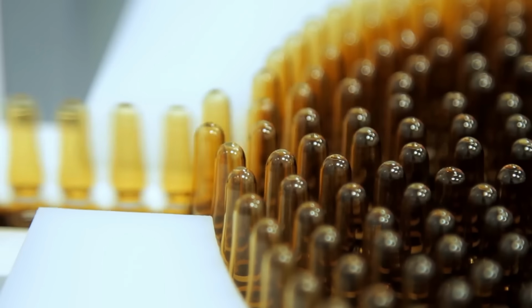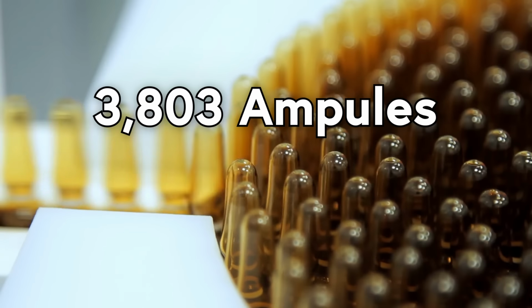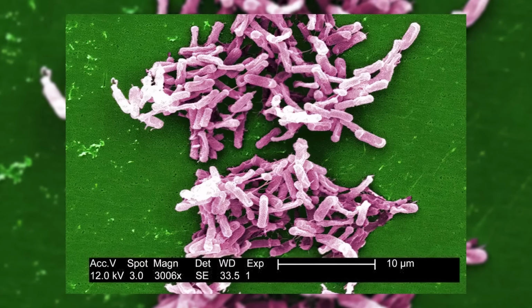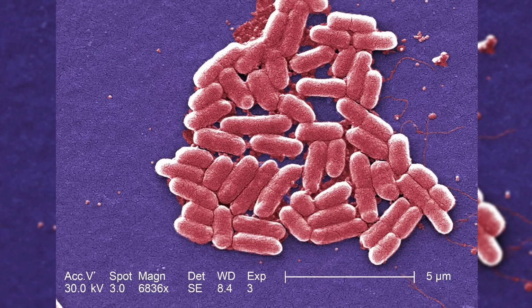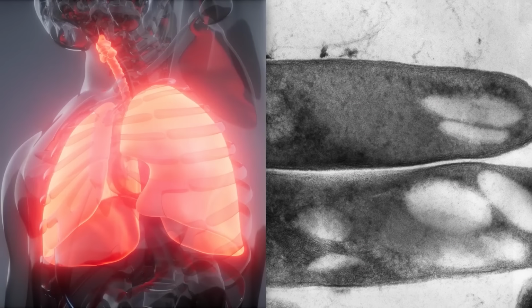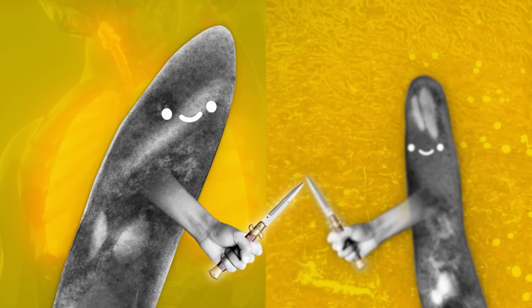In 2019, the NCTC sent 3,803 ampules to 63 countries, with some popular picks being Clostridium, which causes infectious diarrhea, E. coli, Staphylococcus, Salmonella, and Mycobacteriaceae, which causes TB and leprosy, among other cool things.